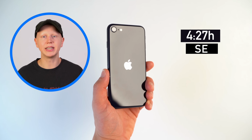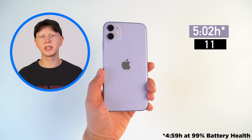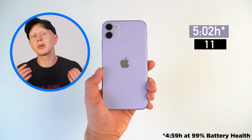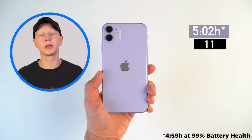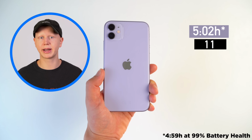There's not much to add here. It's just bad battery life. In 10th place is the iPhone 11. At 4 hours and 59 minutes, it's still a bad result. I know this is a pretty affordable iPhone, but if you can afford it, I would at least go with the iPhone 12. The 11 doesn't have good battery life, the performance is also lacking by now, and the display is subpar.